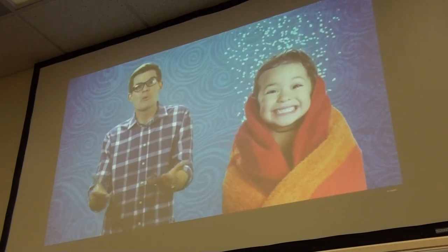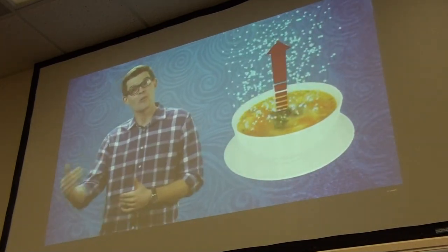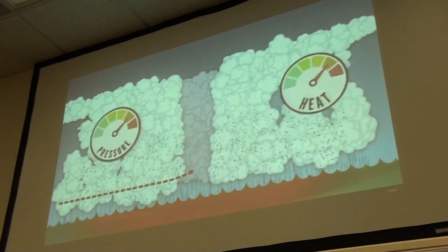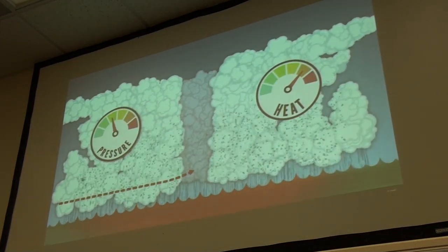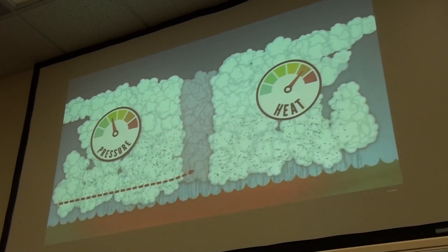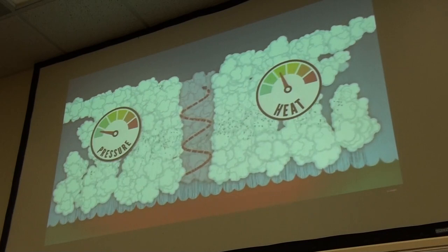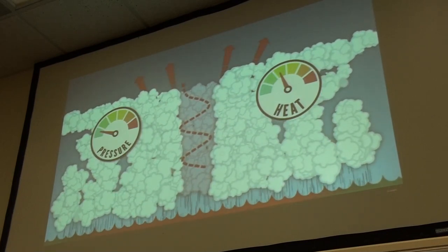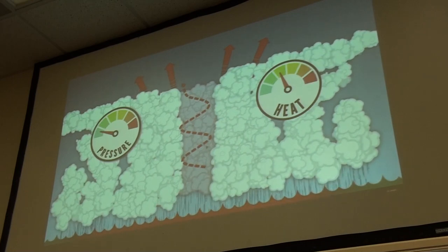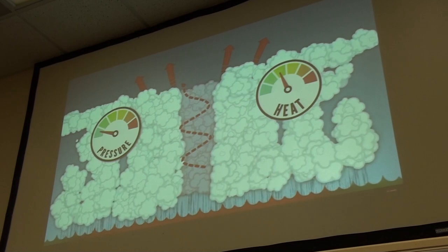It's what happens to a bowl of soup that's left out too long. Evaporating water takes heat with it. That heat is stored in the wind, so the temperature stays the same even as the pressure goes down. It's just like that first step of our ideal engine. Then, as the air rises, our heat source is gone, so water vapor condenses into liquid again, releasing its stored heat into the atmosphere.